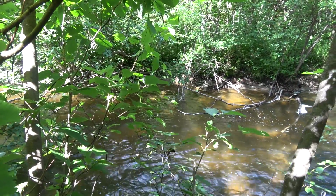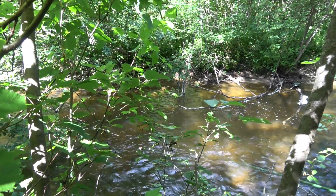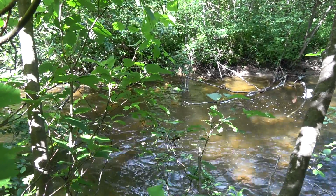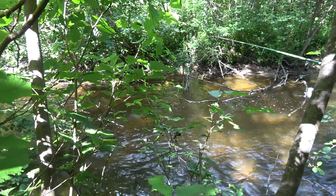So what I do after I catch a couple fish, I work the pool really hard, and then I'll give the worm a little bit more action too, jigging it and popping it just to get something excited if it's still in there, and just try a bunch of different drifts.